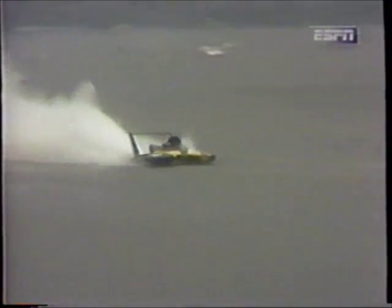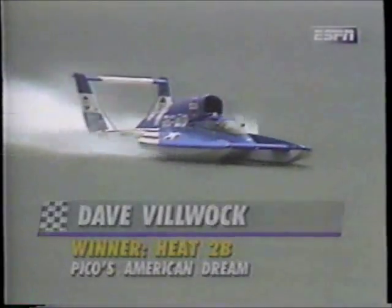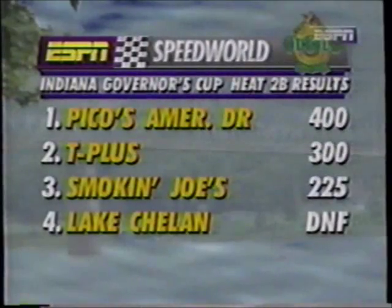That's a great win for them, certainly after the disappointment in the first heat today. It should boost them up for the rest of the day of racing. They know now that they can do it. There's your 2nd place boat. That's the T+. 3rd place is the Smokin' Joe's with Mark Tate. And the average winning speed, 143.1 for Pico's American Dream. You see the rest of the field, T+, Smokin' Joe's, and a distributor drive problem knocked out Lake Chelan.